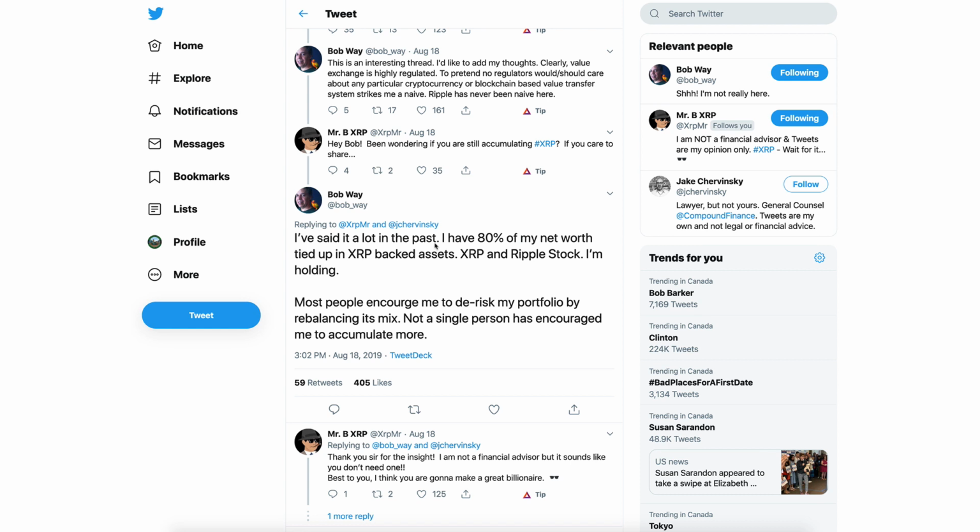And I was reading, and some of you guys got really discouraged when people in Bob Way's circle suggested that he should not accumulate anymore. So I'm going to go over this with you guys and give you some possibilities as to why this could be the case. And please bear with me until the end.